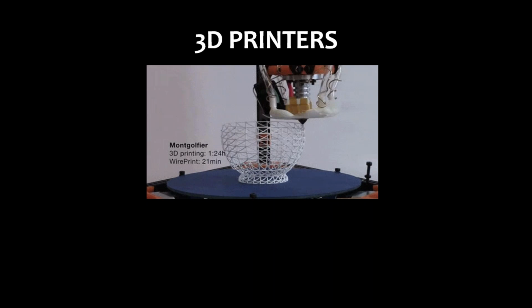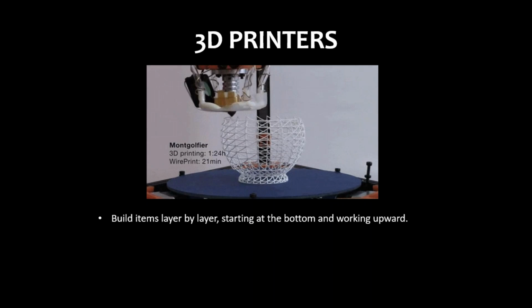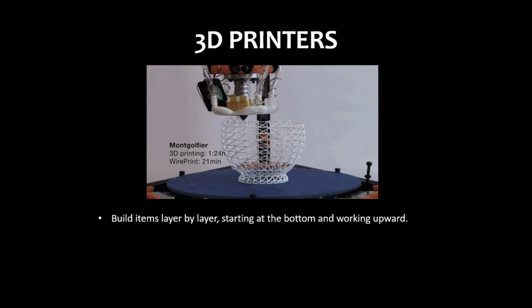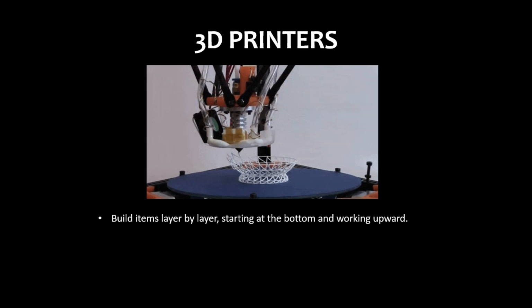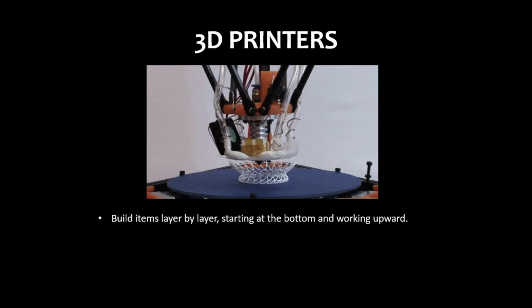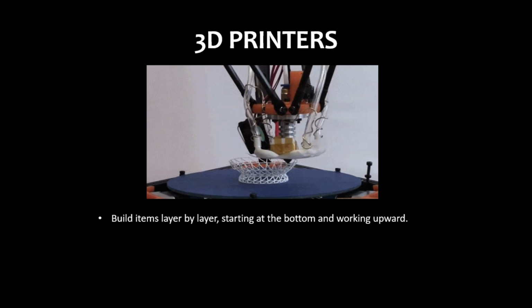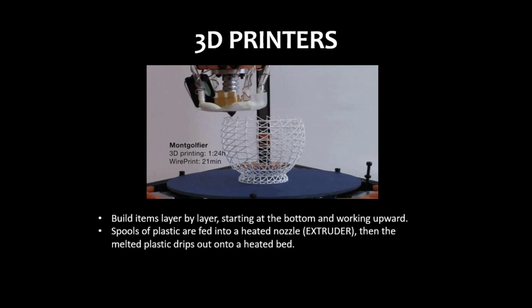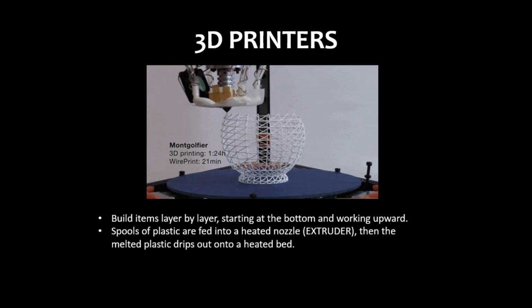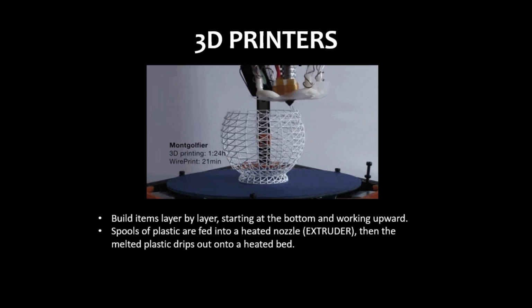This is not real time. This is a time-lapse photo of a 3D print. Basically, the way it works is it starts from the bottom. So I am going to step away from the laptop here, but this is a heated bed. It goes up to about 120 degrees Fahrenheit. And basically, the melted plastic comes out of that little nozzle. The nozzle's heated so the plastic melts inside, and it drips onto the heated bed. Since the bed is heated, it catches it at the bottom, and then it's kind of built up from there.